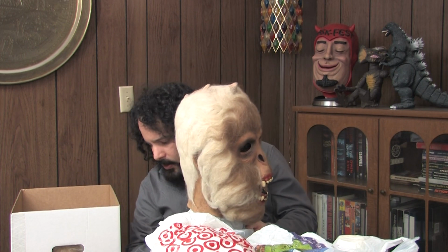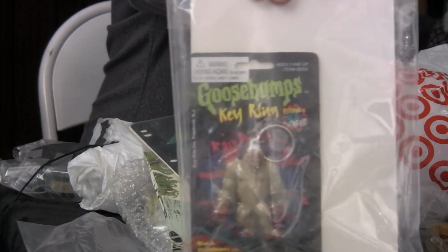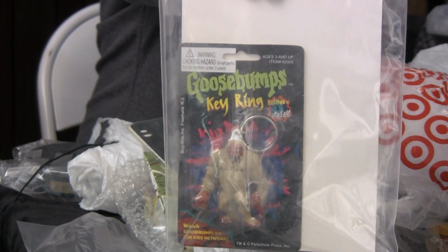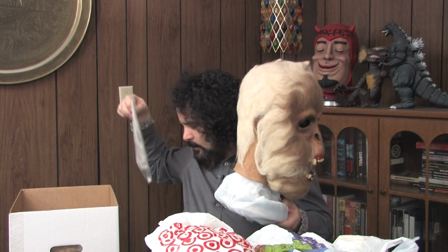So I remember looking at the 70s version of this in... Oh, I never showed you the... Oh gosh, it's covered in dust. So this is a Goosebumps key ring. There are a few other things I skipped along the way, but might as well show you that. That's like a 90s piece.